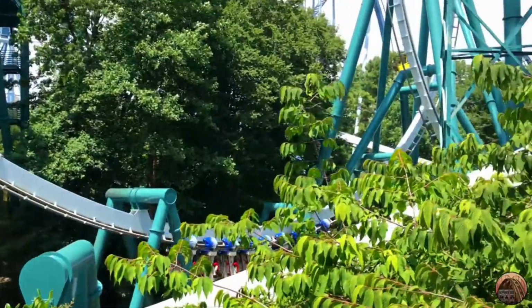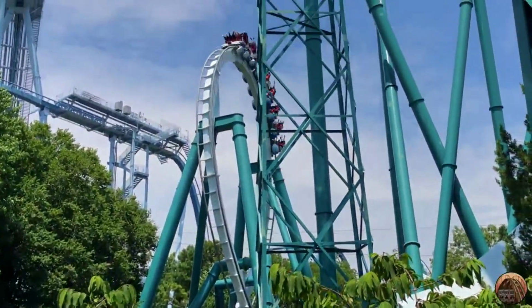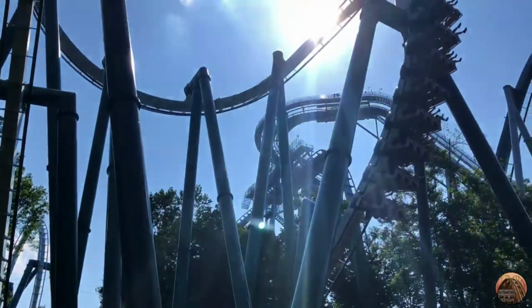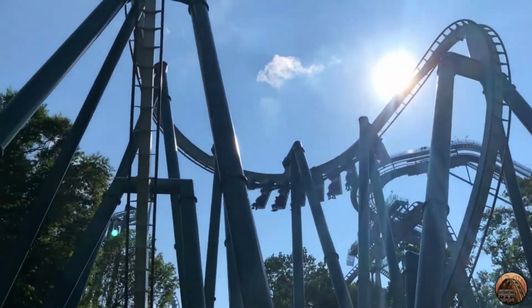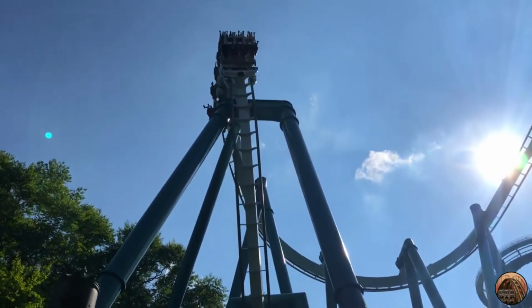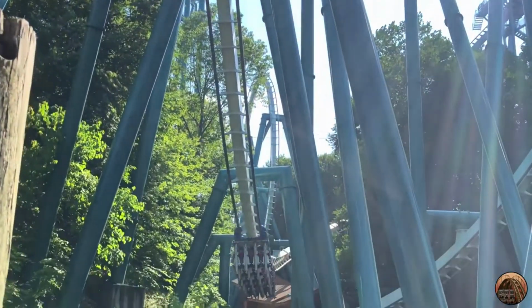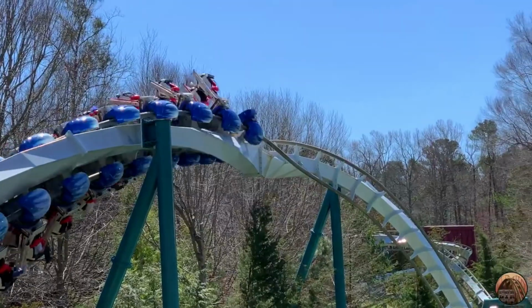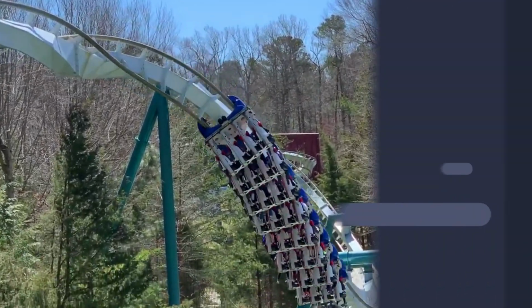There's also a lot of headbanging on Alpengeist between the over-shoulder restraints, so if you take a ride on it, I definitely recommend that you try to keep your head against the seat to avoid headbanging. But even with all its intensity, it's a really great ride. The reason it's not higher on this list is just because the ride can be a little too intense sometimes, and the headbanging doesn't make for a great experience.